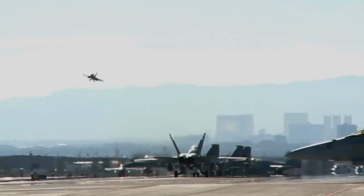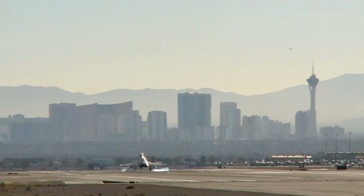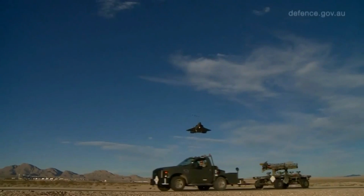Exercise Red Flag 15 here in Nellis Air Force Base is primarily associated with what's called large force employment of air assets. So it's basically a 5th generation full-scale air war.